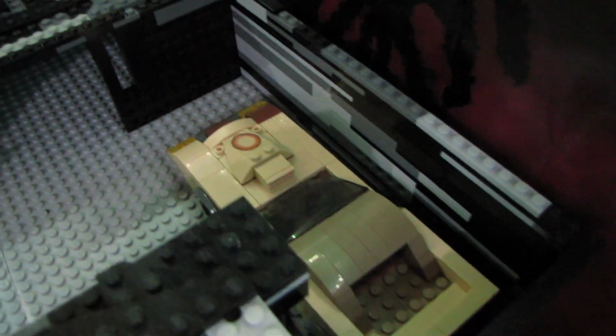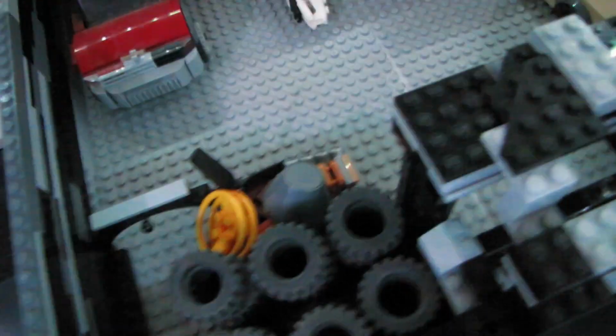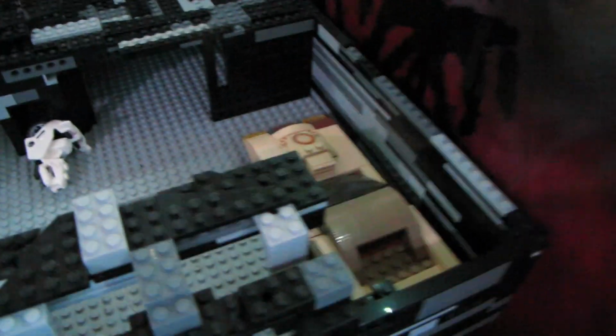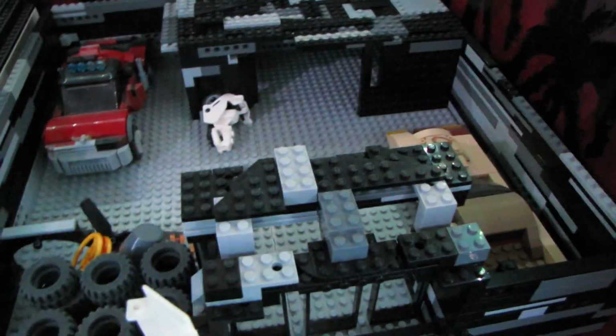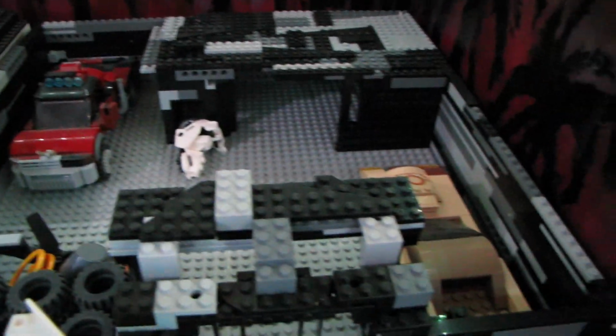There is a truck in here somewhere. There it is. Yeah, there's a little Ute truck in there. It is a truck, it's just the angle's weird. And then there's a little garage area, some tires and extra parts and whatnot. So this is my little junkyard area. I'm gonna expand on it more, build more stuff on it, maybe have a car crusher or something. Maybe a crane, I don't know, I'm thinking about it.